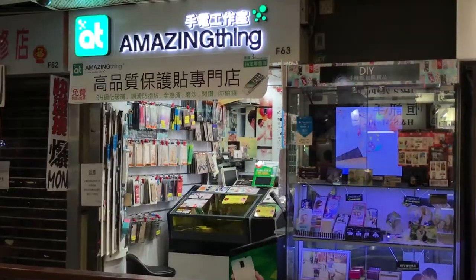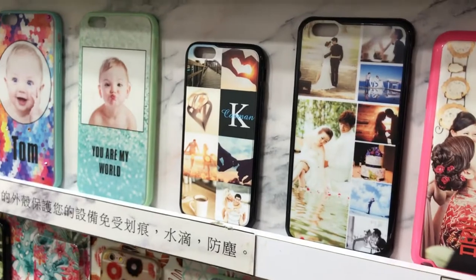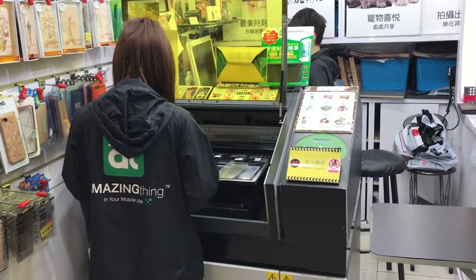While looking for a gift to get her, I came across a really cool shop that actually does customized phone cases. And inside they basically have a giant inkjet printer that can print directly on cases. And I just airdropped a couple pictures to them and they put it all together and printed it in about 10 minutes. So take a look.